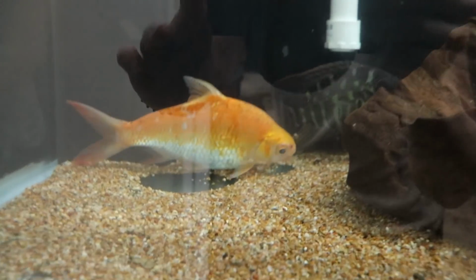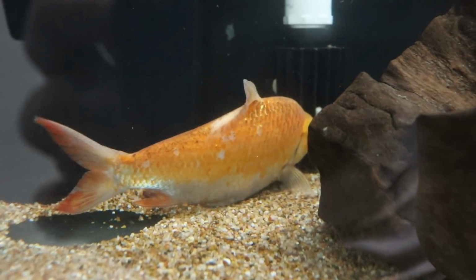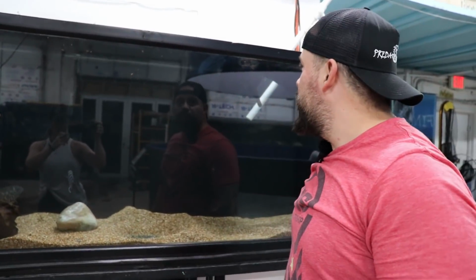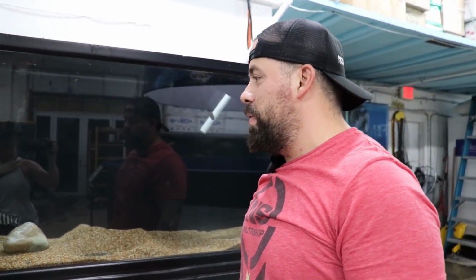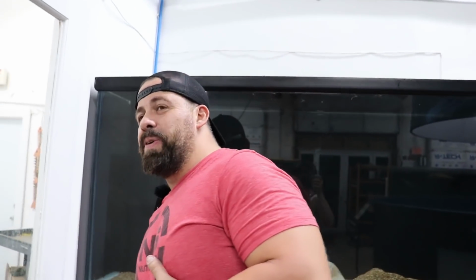This cool guy actually. It's a tinfoil barb, which is pretty cool. It was a rescue, and I said, let me keep him because I think it looks cool. So I put him over here, but I would never think they would jump. Well, they do jump, and I almost stepped on the damn thing. Oh God, that woke me up.